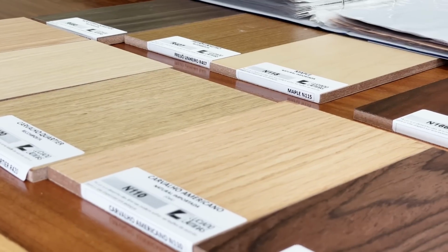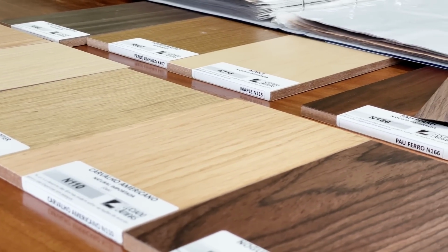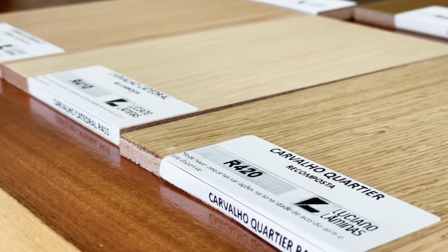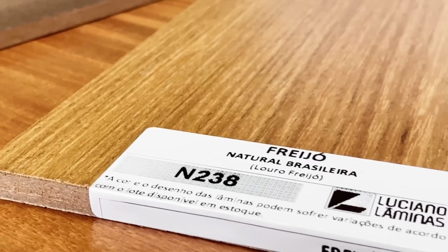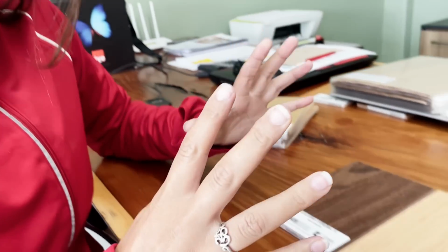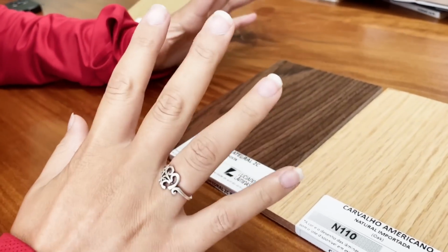So we got to look at all of the options of veneers they had. In Brazil, there's an amazing variety of different types of woods that are not found in other places in the world and that are much more affordable. So these are the options that we've narrowed it down to, and we want to know what your opinion is. And you can help us choose which color wood we are going to do.